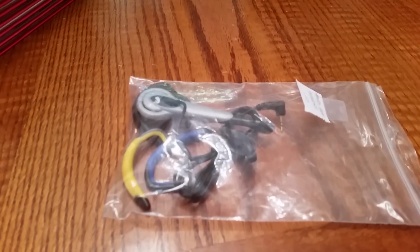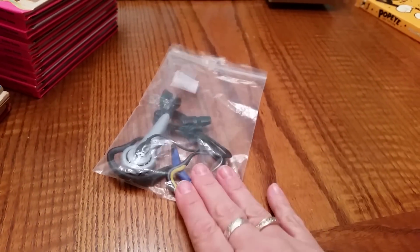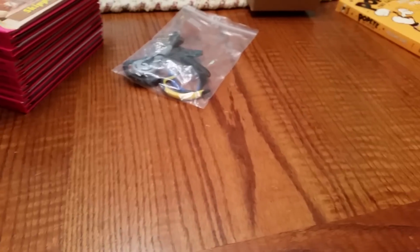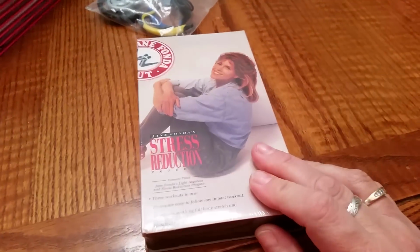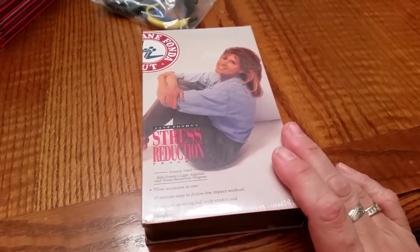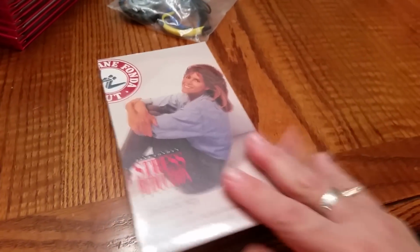Occasionally, I like to use a hands-free device with my phone. This one was, I believe, a whole $1.50, and it will work with my phone. I got a Jane Fonda exercise VHS tape. They do pretty good, and this one is sealed, so that's pretty cool. And I'm sure this is from the 80s. So I haven't done any research on that yet.